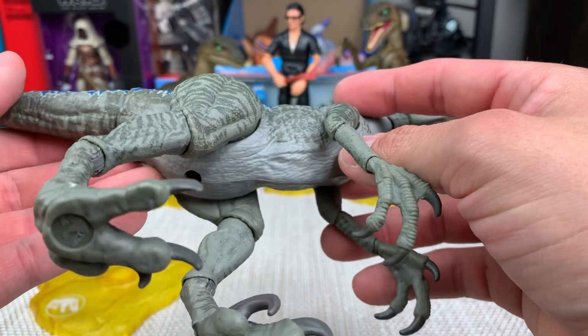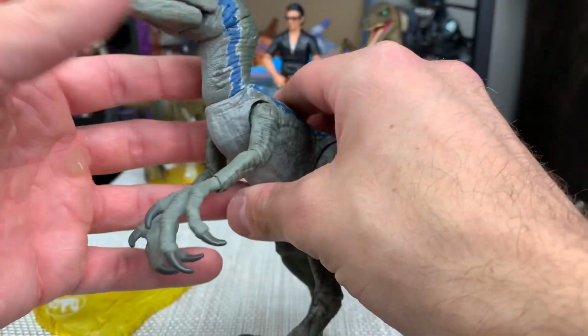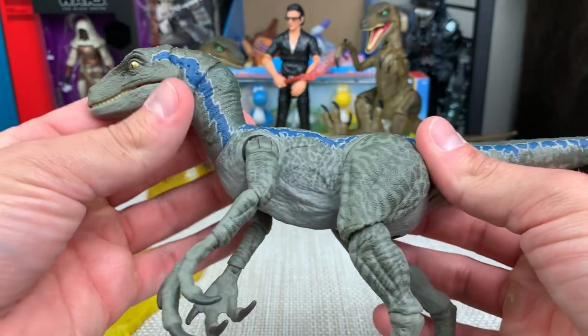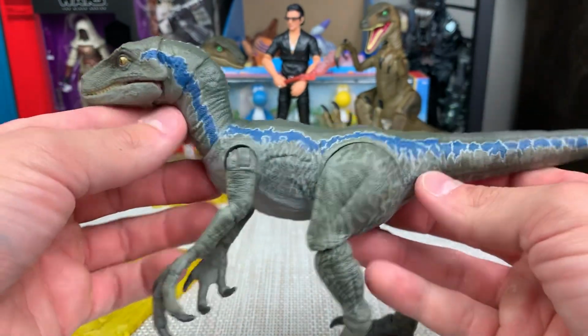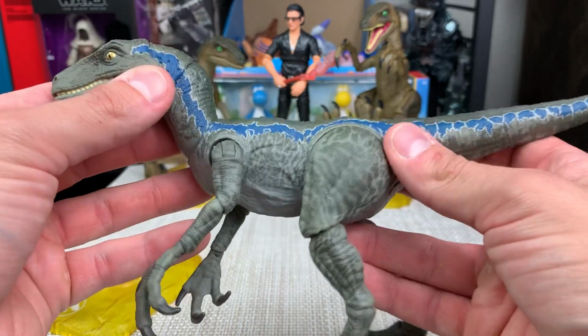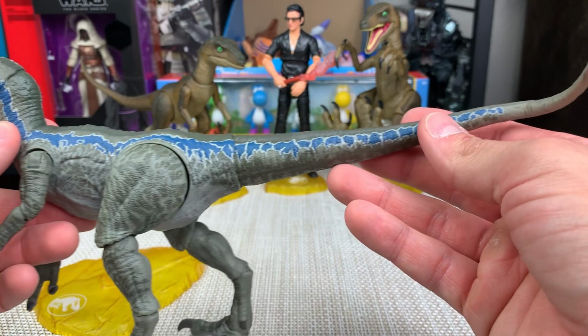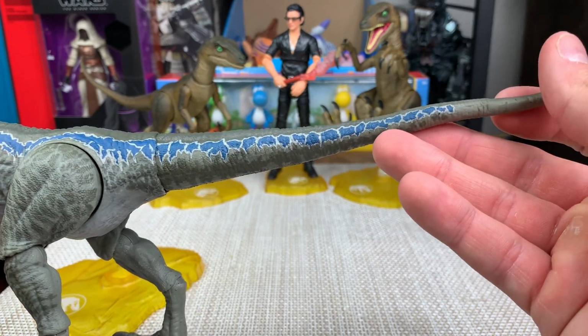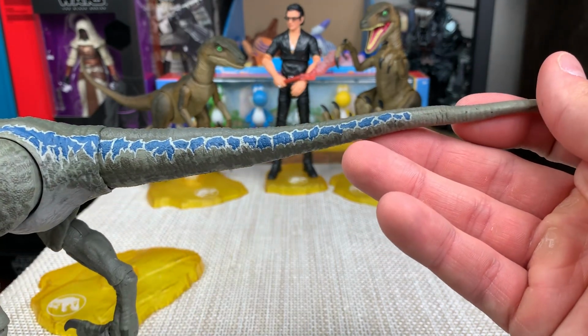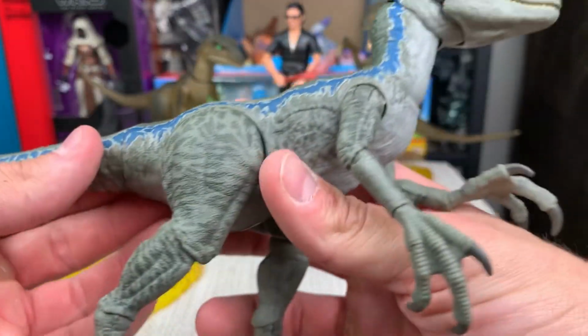If you've been following me since San Diego Comic-Con last year, 2019, then you saw me get one of the first looks over there at Blue in their little display case at the con, and that was fantastic. Awesome treat to see. Something great to look forward to. Here's her tail all the way down right here. Awesome. Got that blue all the way down both sides.